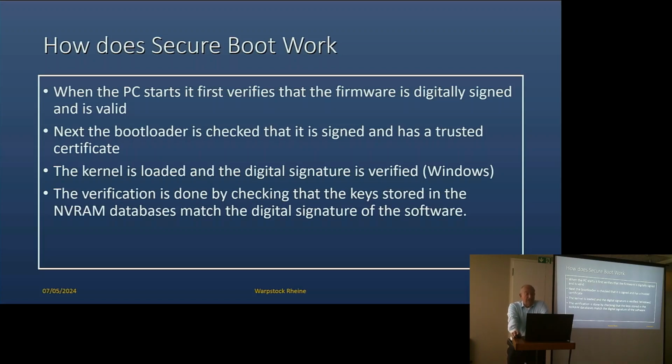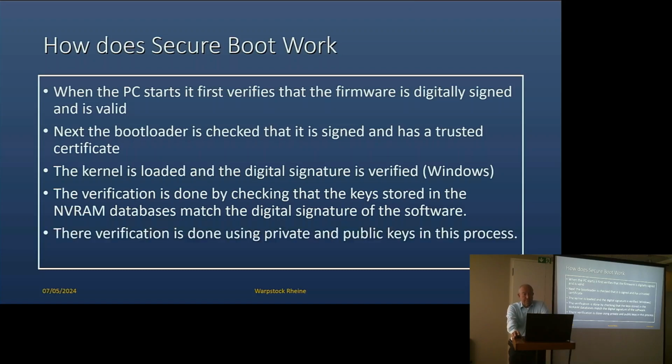How is the verification done? It is done by checking the keys stored on your PC in the NVRAM to match the digital signatures of the software. This sounds really great. So, as we said, when the PC starts, it verifies the firmware, the bootloader has a trusted certificate, the kernel has a digital signature, and that everything is done by the NVRAM.